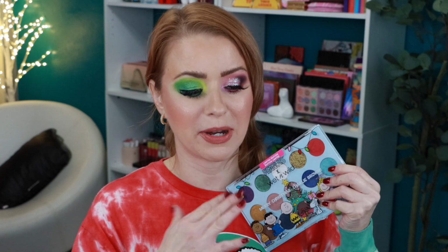Or if you're looking for a collection to pick up that's actually really good and also super affordable, the Wet n Wild and Peanuts collection is really good. The palette performs really well, so much better than what this Colourpop palette did. There's a lipstick, there's a lip gloss, there's some tweezers, there's just so many things in this collection, more stuff than what was included in the Colourpop collection, that if you're looking for another holiday themed, Christmas themed makeup collection, I would look at this one next.